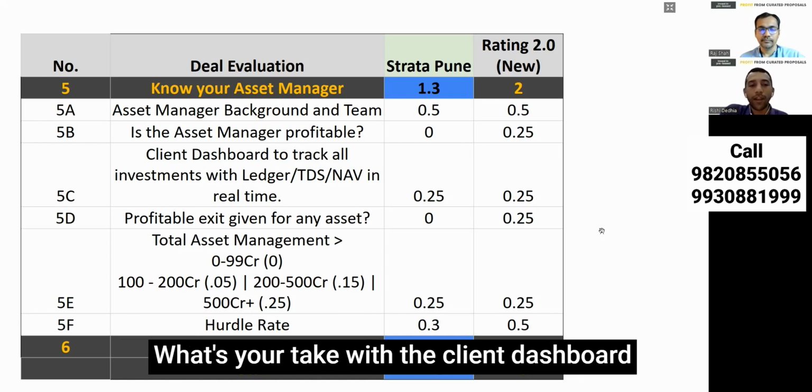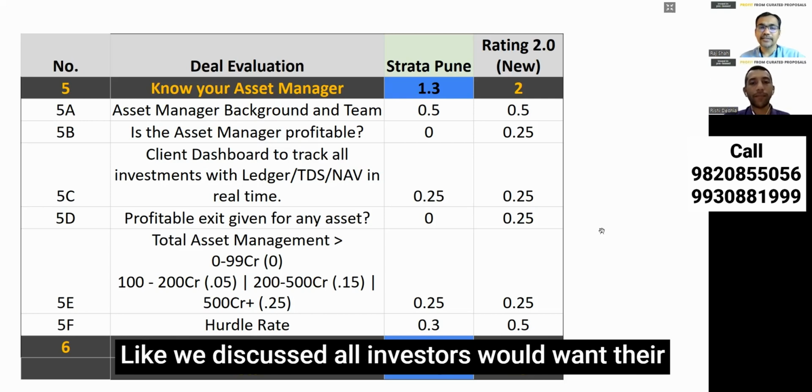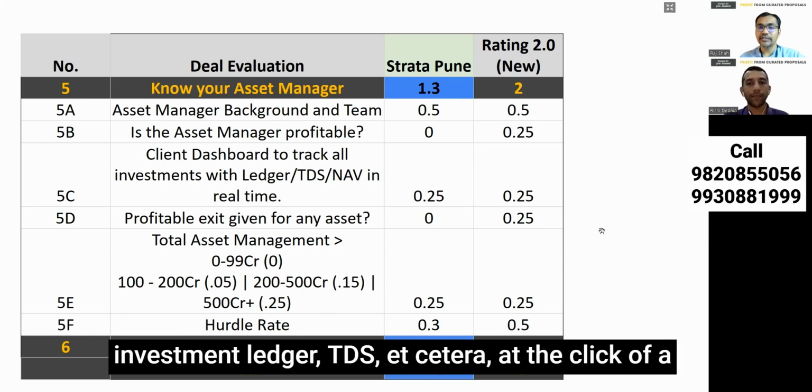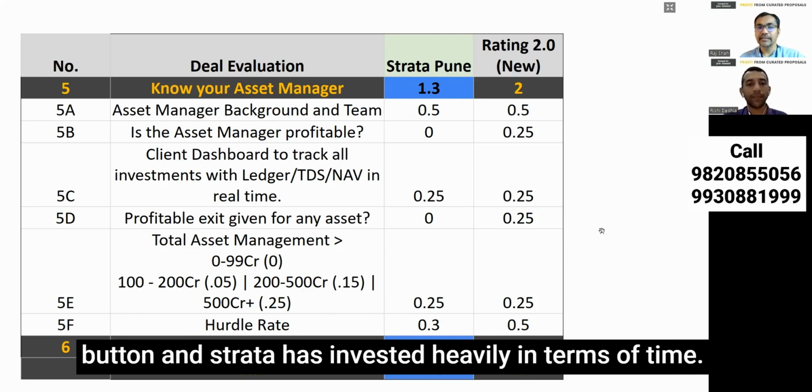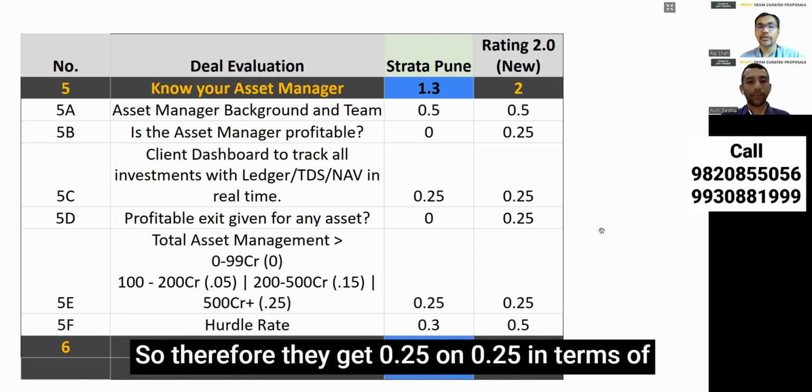Raj, what's your take on the client dashboard and the profitable exit given for any asset? Like we discussed, all investors would want their investment ledger, TDS, etc., at the click of a button. And Strata has invested heavily in terms of time and money in building such a system. So therefore, they get 0.25 on 0.25.